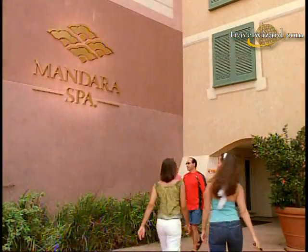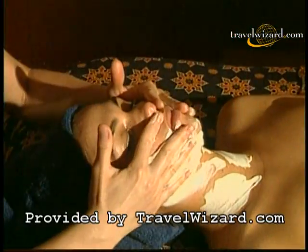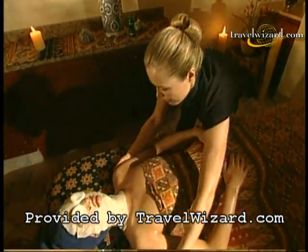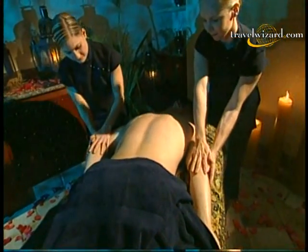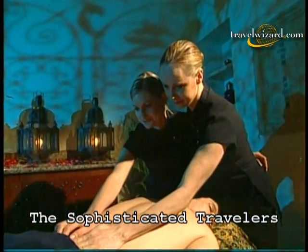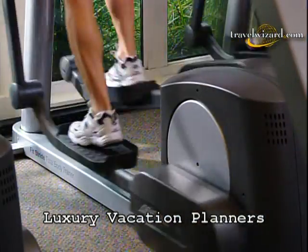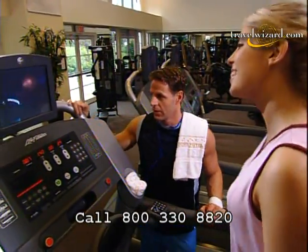For the ultimate in pampering and indulgence, we suggest you visit the hotel's Mandara Spa. Relax as our exotic spa treatments reflect the beauty, spirit, and traditions of both Eastern and Western cultures. Experience our signature treatment, the Four Hands Massage, in which two therapists treat you simultaneously. Or enjoy a soothing poolside massage. The hotel also offers a complete fitness center with all the latest workout equipment.